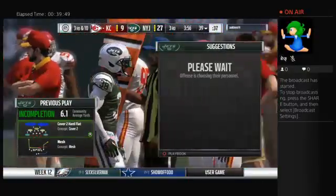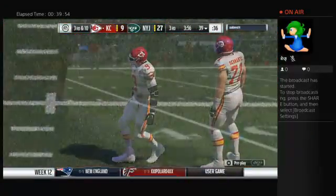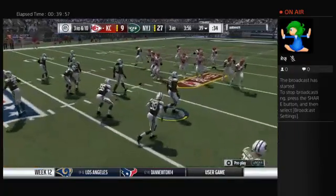Let's give some credit to the defensive guys on that play. Able to bat that one away. Sure looked like they were trying to hit the corner route. Now play number 7 of the drive as they're looking at a 3rd and 10.